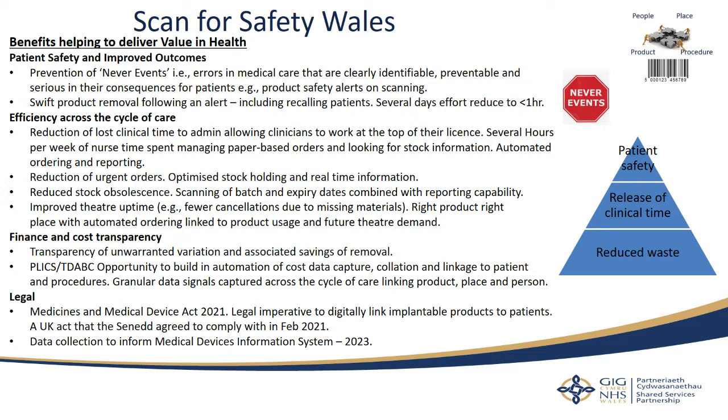So in summary, the real reason for doing this is patient safety and improved outcomes, but there are some efficiency gains that flow from that. Next slide, please.